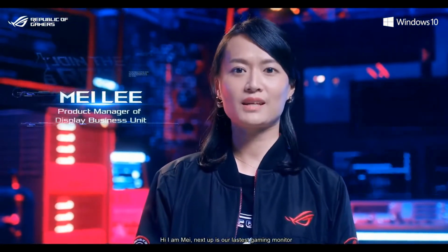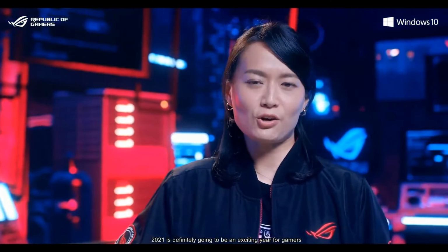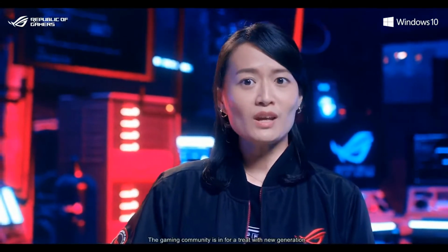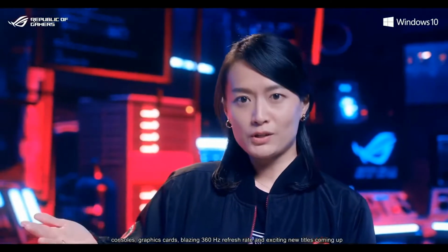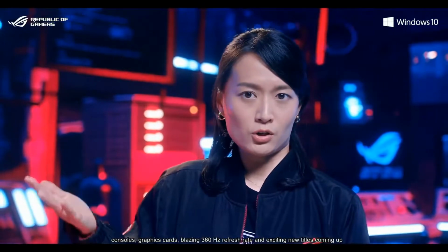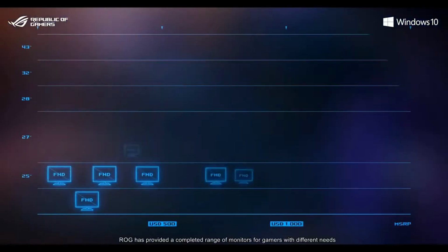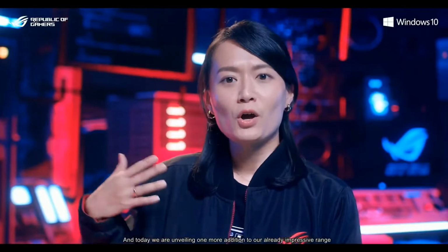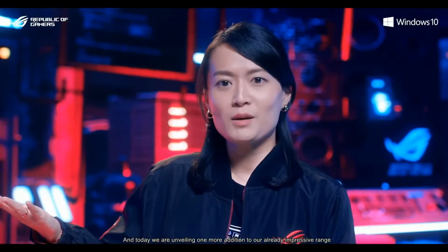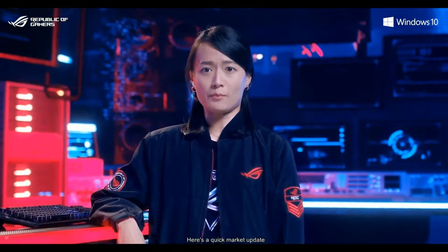Next up is our latest gaming monitor. 2021 is definitely going to be an exciting year for gamers. The gaming community is in for a treat with new generation consoles, graphics cards, a blazing 360Hz refresh rate, and exciting new titles coming up. ROG has provided a complete range of monitors for gamers with different needs. And today, we're unveiling one more addition to our already impressive range. But before we get to that, here's a quick market update.